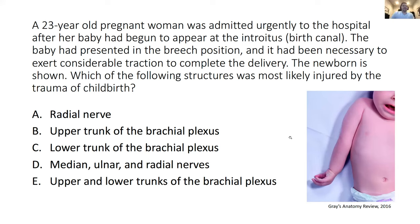All right. So, does it say in here, what does this child have? What is this called? Yeah, Erb's palsy or Erb-Duchenne palsy. What is this position called? It's a great way to know this. Does anybody know what they call this?